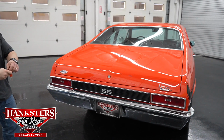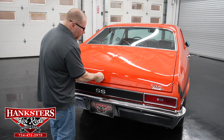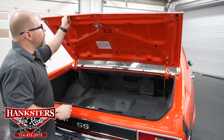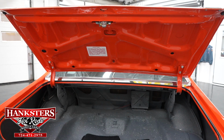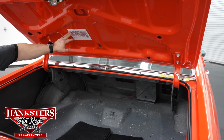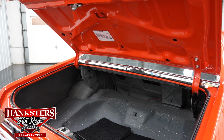Let's go ahead now next, and we're going to open our trunk lid up. So first, the key does in fact work the lock. As we raise that up, the hinges and the springs all function as they should. The underside of your trunk painted the same orange as the exterior of your car. You've got your decal in here about your rear differential as well.